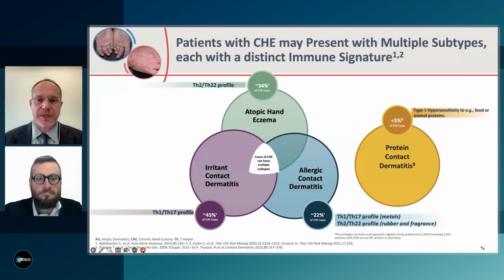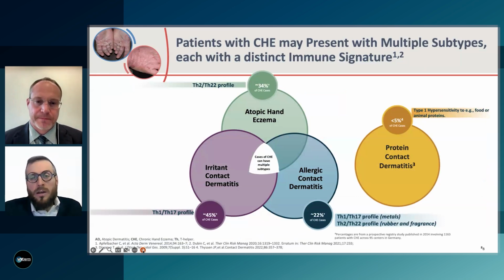Well, it turns out that some of the science shows that there's distinct immune signatures behind some of these subtypes of chronic hand eczema. So, Jonathan, can you walk us through a little bit about the differences in the immune signature? Yeah, so there's definitely some overlaps, but there's some distinct aspects as well. When we think about atopic dermatitis in general and hand eczema in patients with atopic dermatitis, we think about, predominantly more of the T helper 2 cytokine axis, plus or minus a role for T helper 22 pathways.